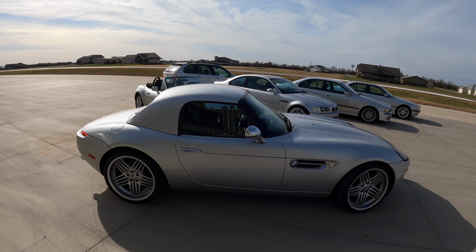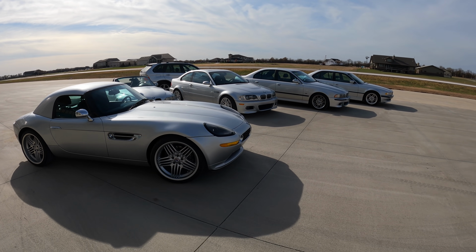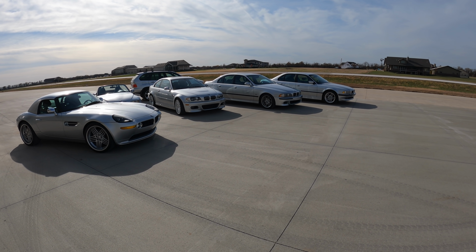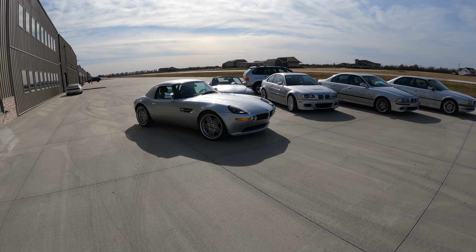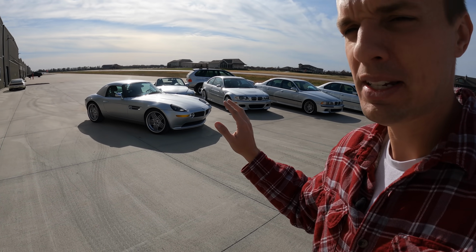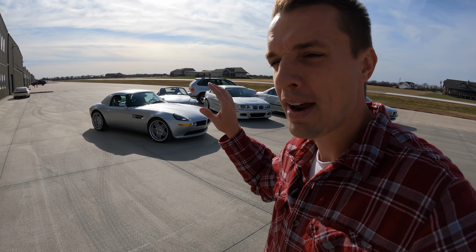Nothing that BMW really does anymore is, well, quite like this. They're very focused on technology and the glitz and kind of gimmicks, and not really making a pure enthusiast driving machine, which is what these are. So now we're going to take them all out together in formation for a last spin.